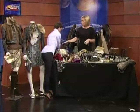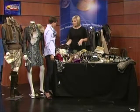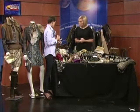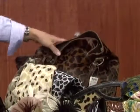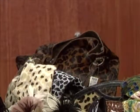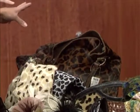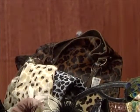And why did this catch your eye? Because of the beautiful print? One, the quality. It's a top quality bag, from, again, the python to the fur. And then leopard is such a huge trend right now. Okay. It's just when you thought it was out, it's back, bigger and bolder than ever.